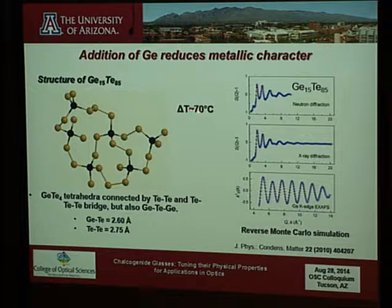Now delta T here is 70 degrees. So that's very short, actually. That's way too short for fibering, for example. If you try to fiber that material, it will crystallize every time. So this is not sufficient for making useful devices out of this glass. So we need to do something more. Essentially, we want to make this structure even more disordered, more flexible, so that it can freeze more easily into a disordered material.